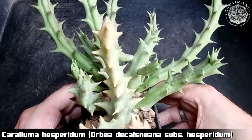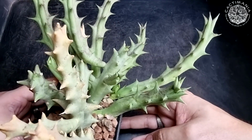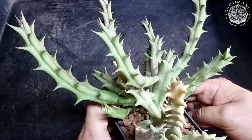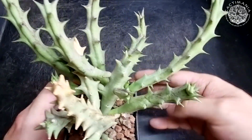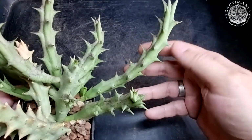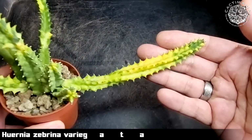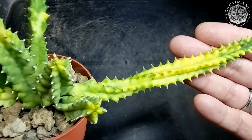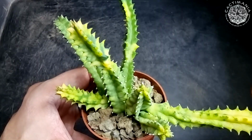Caralluma hesperidum, part of the family of plants that get stinky flowers on them, but this flowered earlier in the year and the flower didn't smell of anything. Cool plant though, has texture on it, feels like rubber. And a variegated stinky plant. Nice variegation in that.